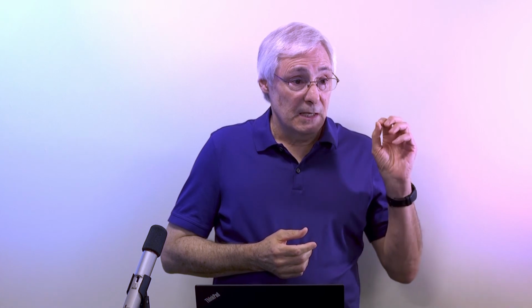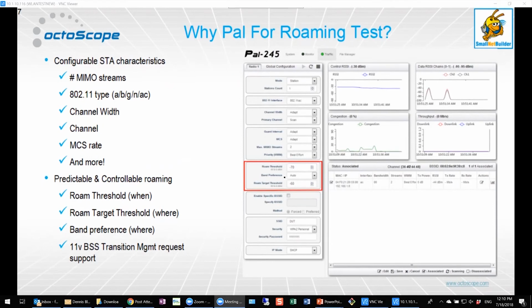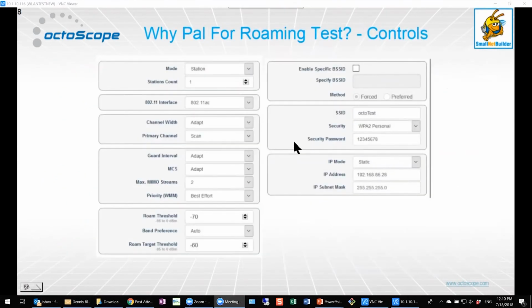And the weakness that the PAL has right now in terms of more modern roaming is it only supports 11v and only one aspect of 11v, which is BSS transition management. It does not support K. The other thing with V is you can't enable it and disable it to check how the system under test responds if you have V enabled and have it not enabled. This is just a close-up of the controls that I talked about.